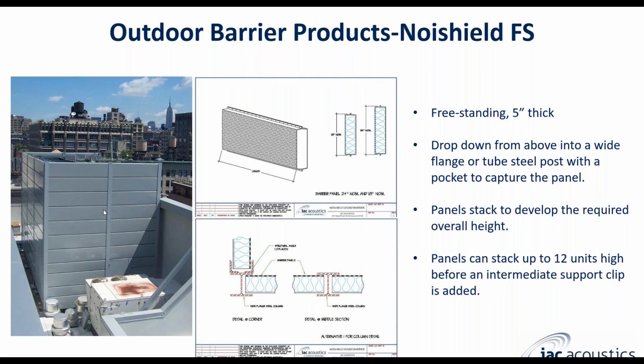Typically, the type of structural elements depend on the structural requirements that are set in place by a PE. But typically we would use like a W6 beam, and being that this is a 5-inch panel, it slides nicely inside of that 6-inch pocket. If we had to use a more robust piece of structural steel, you can weld some angle iron inside of the pocket of the post to create that 5.5-inch or 6-inch pocket that the panel can slide down inside of. And you can see that here, some angle iron welded onto a corner piece.